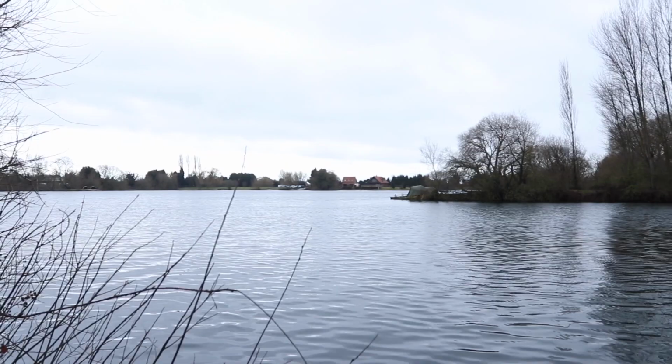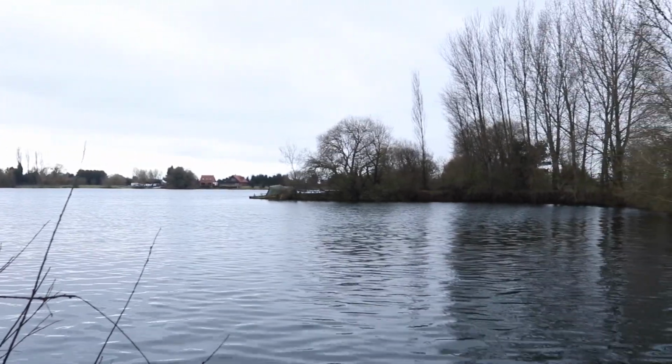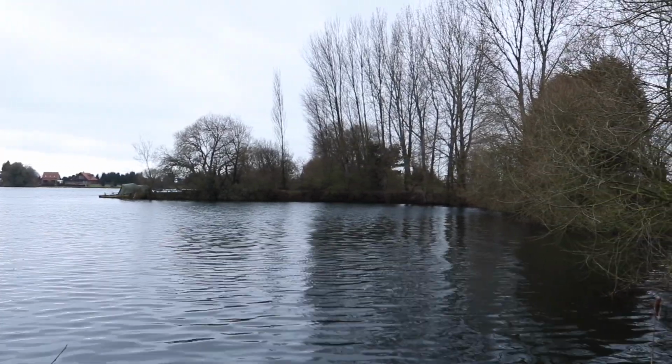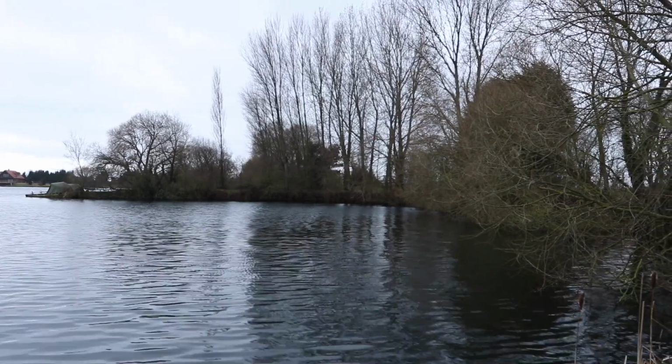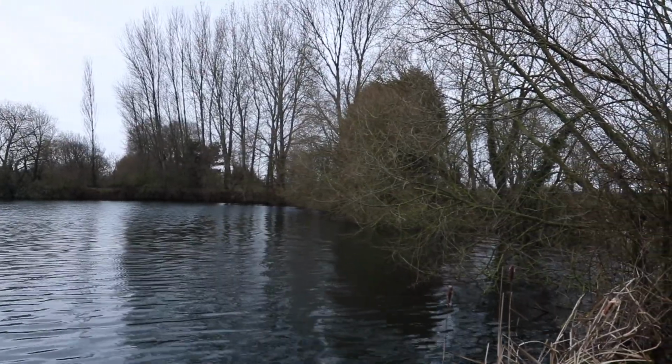So this is peg 11, guys. Very intimate, close up and personal bay. And it can be really prolific at times. When the wind moves in here, the fish do too. And again, big hits can be had from just under the trees over there. Some really nice spots of sand down there. And it does chuck up a few big fish in this bay.